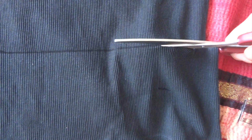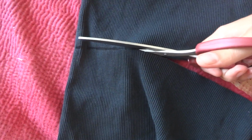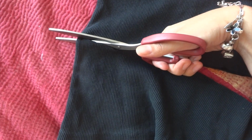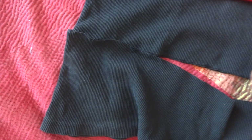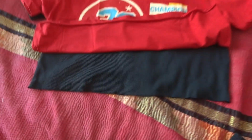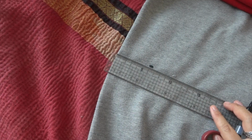One thing I should mention is that I have a separate pair of scissors for cutting cloth than for the normal pairs I use for cutting things like paper, since paper scissors get blunt very quickly, so this is something to keep in mind, especially if you do cut cloth more often. And now, the same thing for my favorite gray sweater.